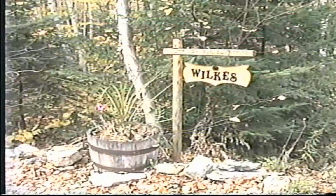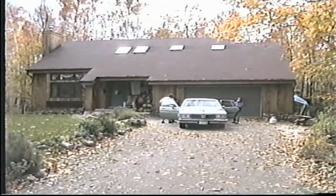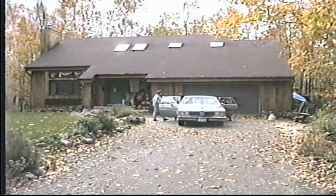Head off on a little adventure. It's a nice fall day and we're going to go for a hike and see where we get to. Let's go, guys.